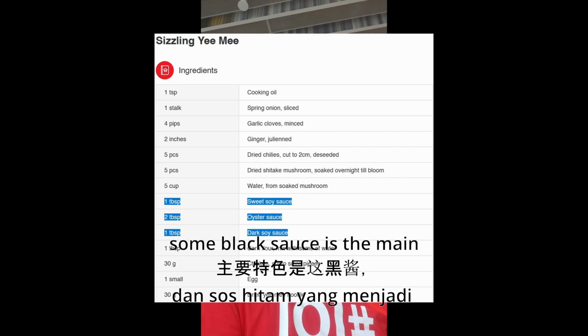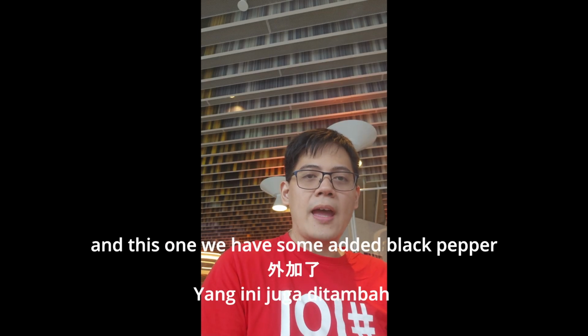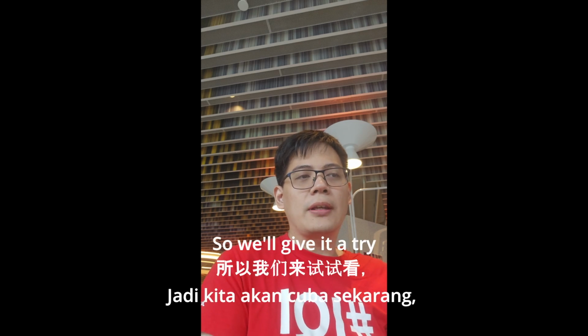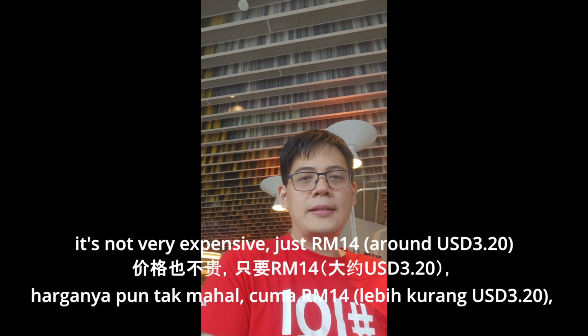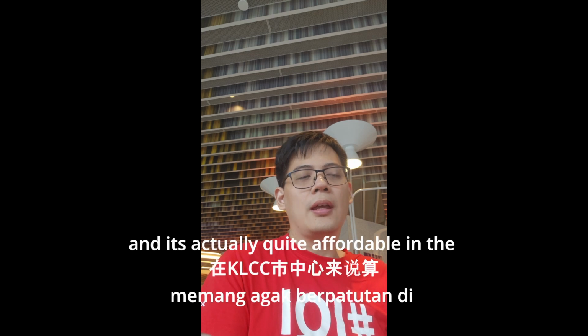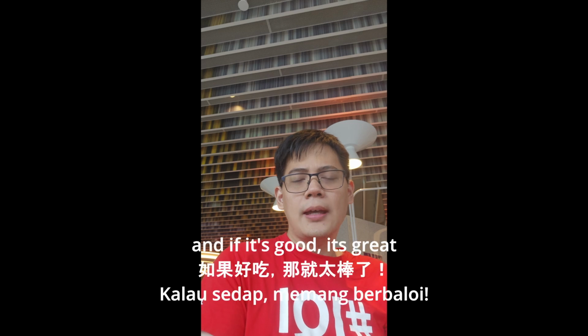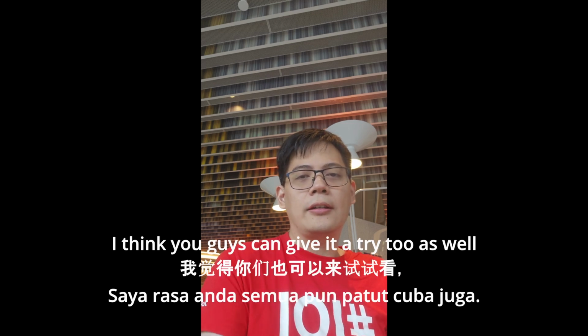This is the main feature of the noodles, and this one we have some added black pepper to it as well. So we'll give it a try. It's not very expensive, just 14 ringgit, and it's actually quite affordable in the heart of Kuala Lumpur city centre here. And if it's good, it's great. I think you guys can give it a try too as well.